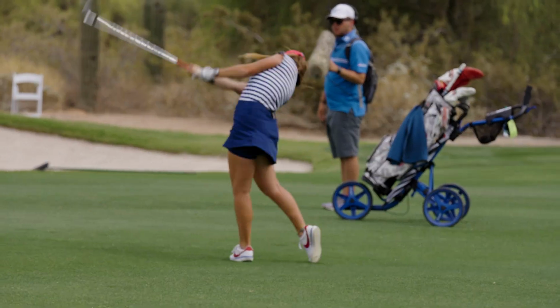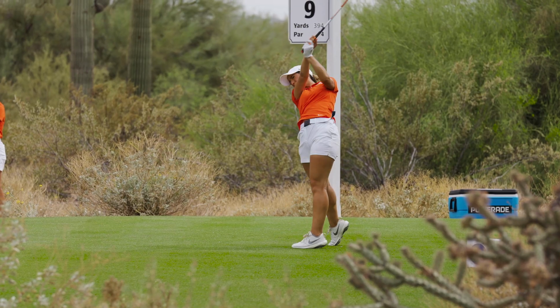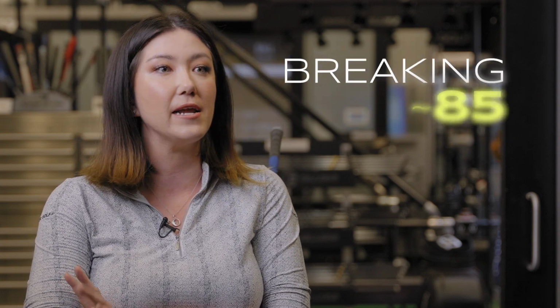Exactly. And some of the reasons that money goes unclaimed is because of the misconception of how good you have to be. There is sort of an assumption that you have to be a scratch golfer to get a scholarship for the D2 and the D3 level. If you're breaking 90 and you shoot right around 85, you have a good shot at scooping one of those up.